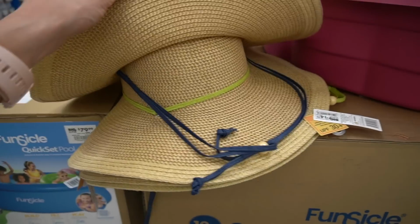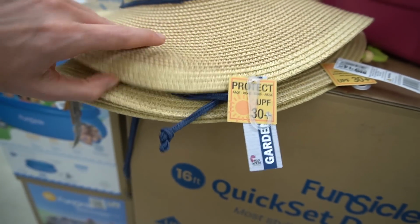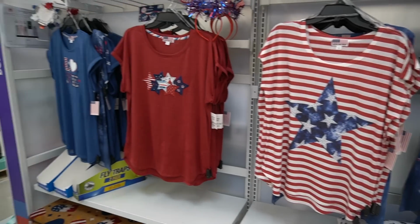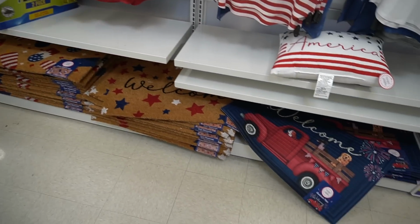But I'm on my way to Big Lots because I've not been there in a hot minute. And I want to see if they got any fun stuff in for summer because, you know, why not? We have a sun hat here, $14.99, UPF 30, not too bad. Oh yeah, it's got a chin strap. Ooh, well, the Americana is out for the summer.